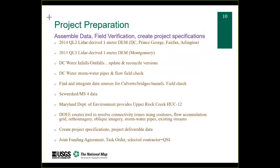And so in terms of preparation, we had a lot of data to assemble and provide to QSI, including the existing LIDAR, the infalls and the outfalls, which were reconciled in 2017. There were 3 different versions, one held by the district's Department of Energy and Environment, and DC Water and DC OCTO. So those had to be reconciled and made into a single version that everybody agreed on, and that took 4 or 5 months just by itself.